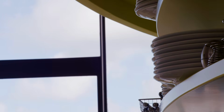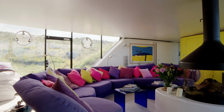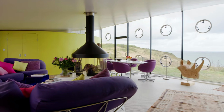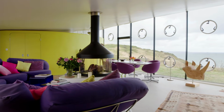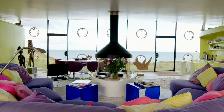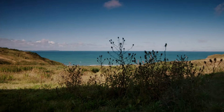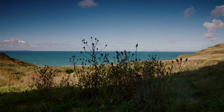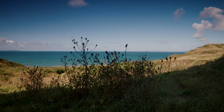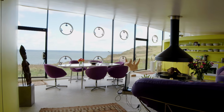And even on those grey days, the rear windows and glass door coax in light and help prevent the central living space from feeling gloomy. However, it's the 12-foot high glazing on the seaward elevation that creates Malator's standout moment. This view is extraordinary, isn't it? And I love the fact the entire house has been designed around making the most of this view.